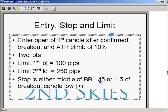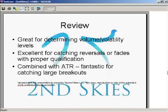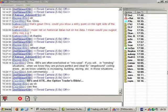Or you can also do, your stop can be the previous breakout candle's low minus 15 pips. And the little greater than sign means I take the stop which is actually greater, whichever one is the greater of the two. Now let's get into some case studies on this one here.